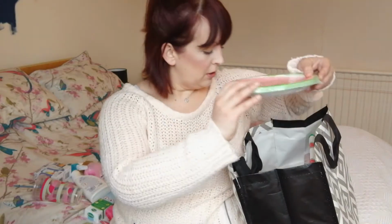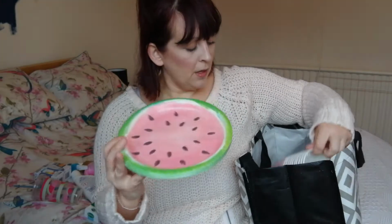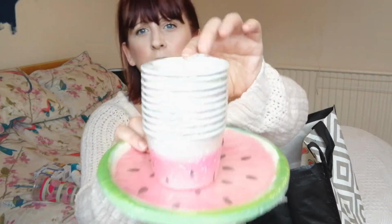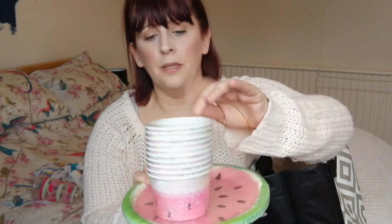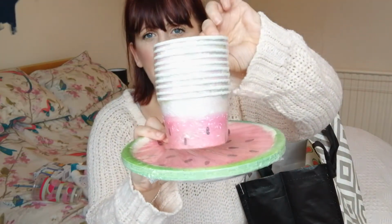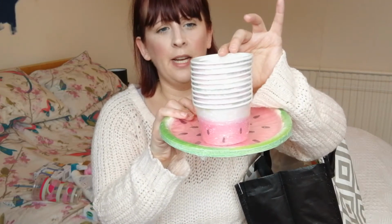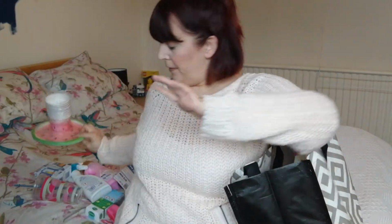So I got some cute little watermelon disposable plates. I think there's 16 in there. I also got these cute little watermelon disposable little snack pots. You could put ice cream in them, I suppose, or crisps, bits and pieces like that, nibbles. I think there's 1, 2, 3, 4, 5, 6, 7, 8, 9, 10 in there. These all had 25% off.